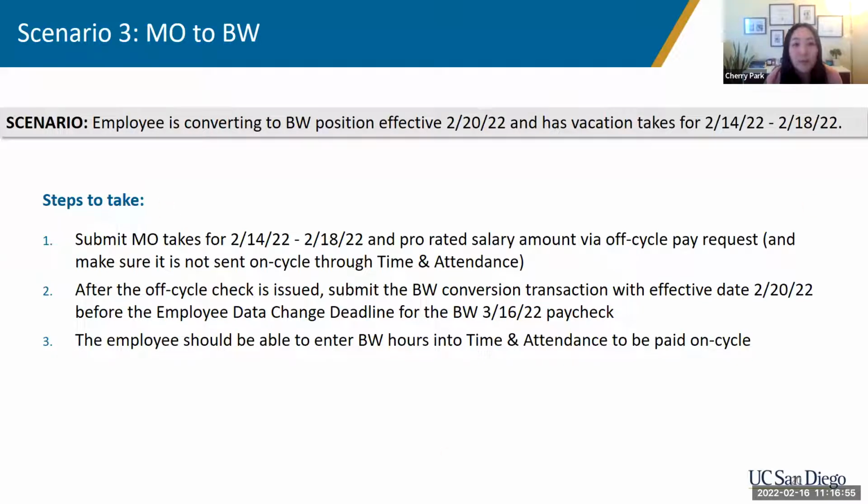Scenario 3, employee is converting to biweekly position effective 2/20 and has vacation takes for 2/14 to 2/18. Steps to take: submit monthly takes for 2/14 through 2/18 and prorated salary amount via off-cycle pay request, and make sure it's not sent through time and attendance.